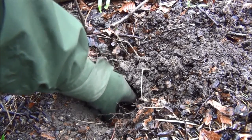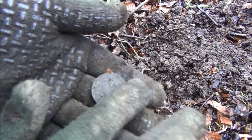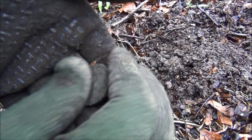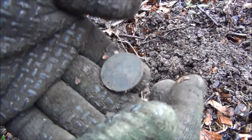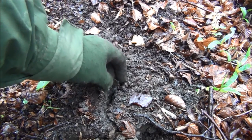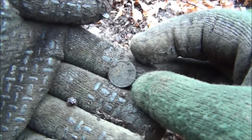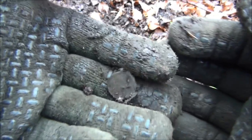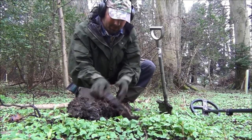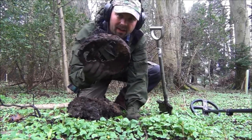This was reading mid-60s, and I was kind of hoping this would be the first pre-decimal coin, but I don't think it is. It looks like a modern 10 pence. Yep, modern 10 pence. This was reading mid-70s, and I think it's my nemesis, the decimal half pence. They gave a cracking signal, these fellas. Now, needless to say, this gave an excellent signal. What I call a lump of iron.